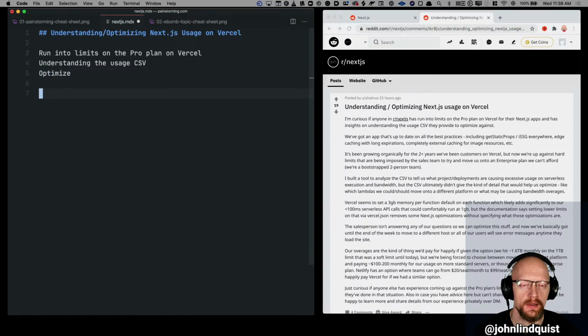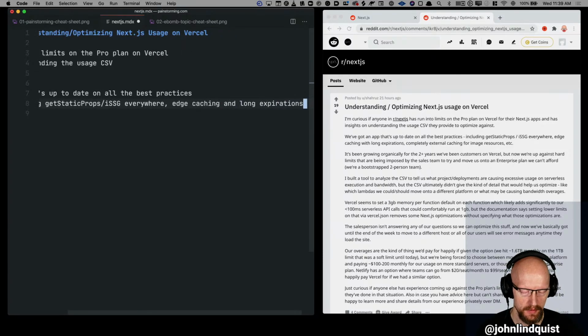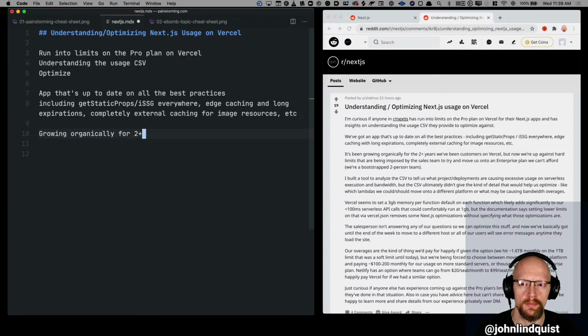Optimize app that's up to date on all the best practices, including getStaticProps, ISG everywhere, edge caching, and long expirations. Let's see, how do I turn on line wrap? There's my line wrap. Completely external caching of image resources. Growing organically for 2+ years.